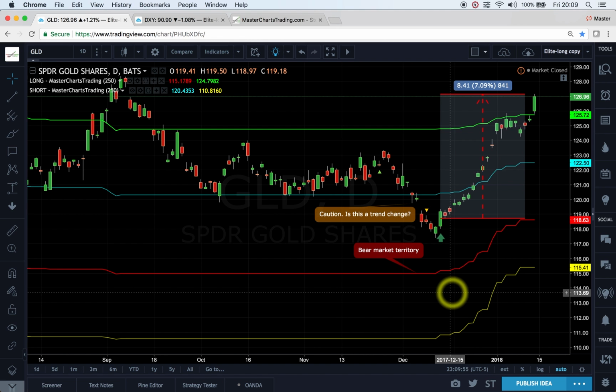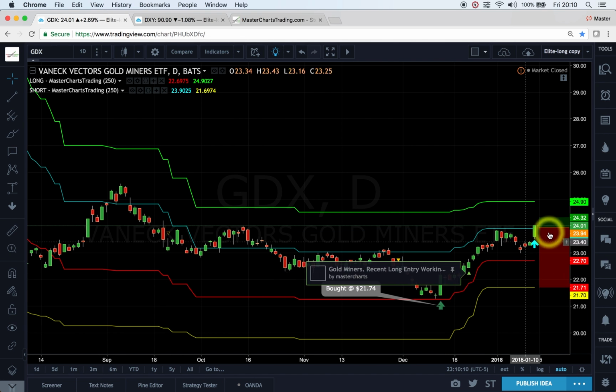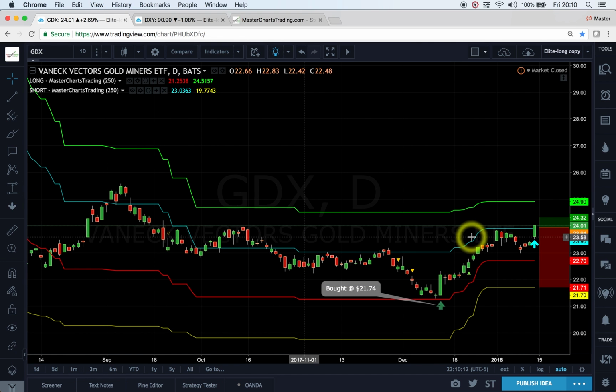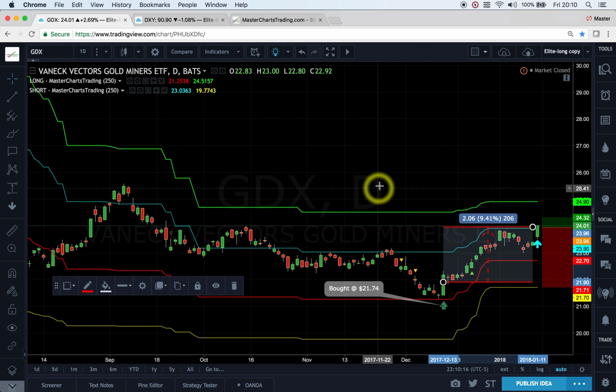Gold bullish. Here's GDX on a daily time frame. I personally have a position open. I bought it at 21.74, right there on the 13th of December, and now the position is up quite nicely. I already actually sold half. Position is up 9%. It's pretty good.